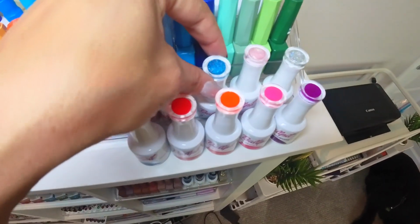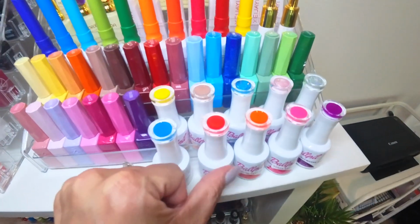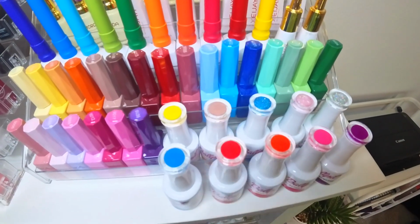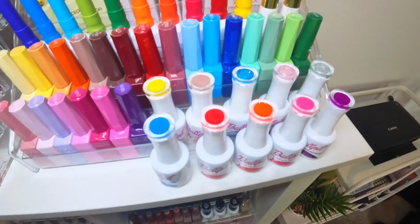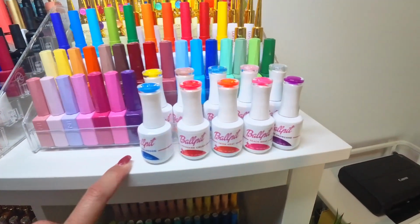I know I showed them in another video, but these are perfect for the summer. I did a set of ocean nails with the blue and the nude glitters. They are so gorgeous. Ball pit, very, very good quality polishes.